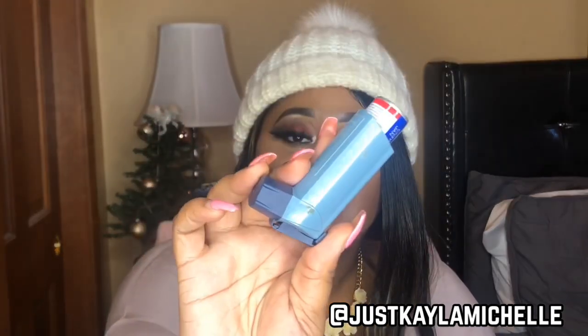More gum. And this is just an inhaler. I'm gonna have to find out where that gum is coming from because it's everywhere. Inhaler because I have asthma and I don't want to die. Said in my last video, it's not a video of mine if I don't drop something on the floor. So that's all that's in my little emergency bag.